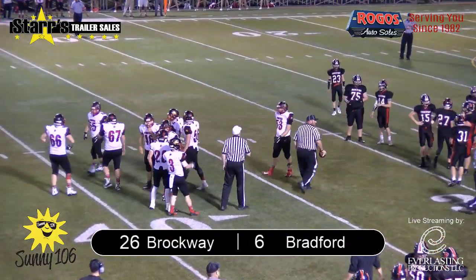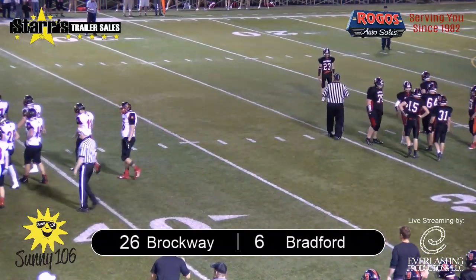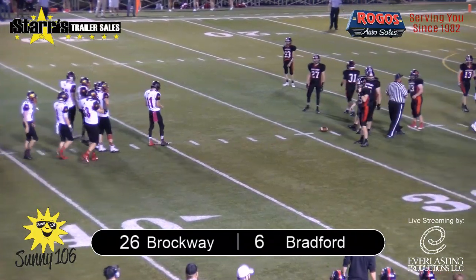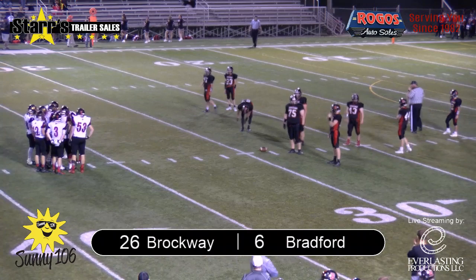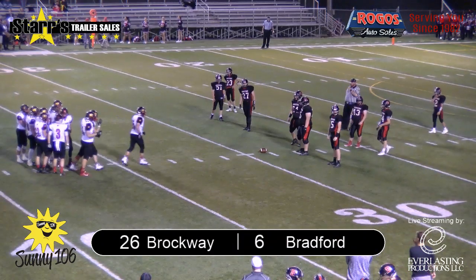Yeah, I think our defense looks a little frustrated right now, because it looks like a couple of them were being a little aggressive at the end of the play, trying to strip the ball. I hope they can at least try to settle it down and not force any more penalties that would hurt them on this drive. Okay, well, it's resting inside the 30-yard line now at the 29-yard line. Second down and 8.